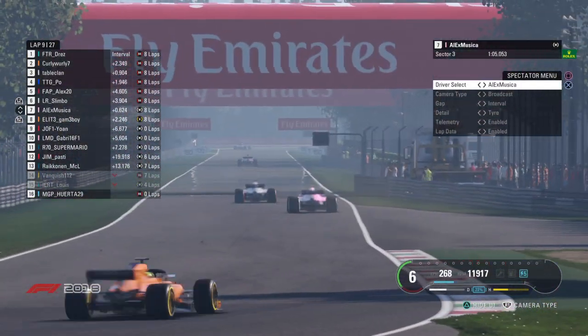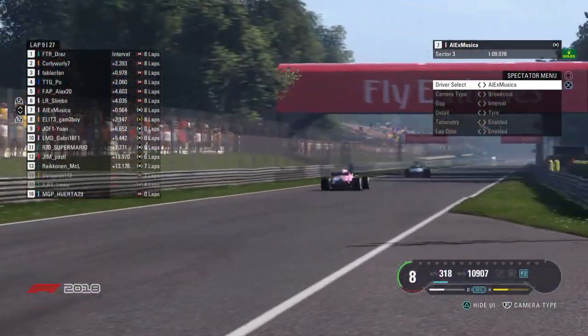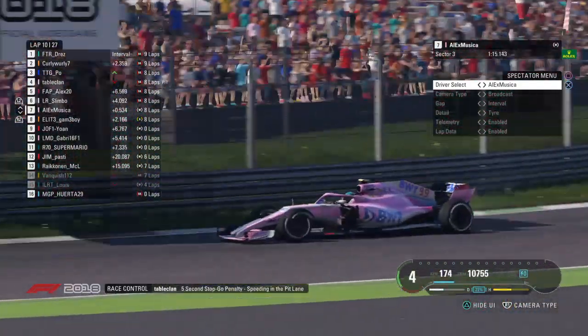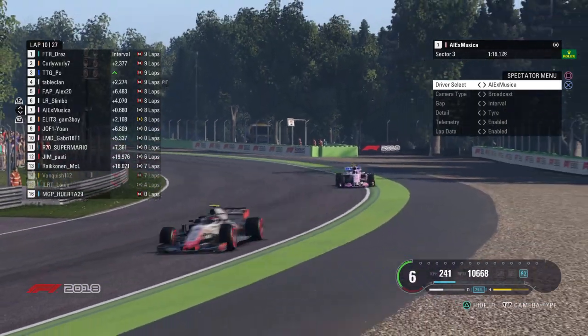Alex Musica then. Oh, that car really unsettled on the exit of Ascari. Managed to gather it back up, though. And still trying to close the gap on Slimbo, which he's doing. So even though that car was very unstable on the exit, he still managed to close up that gap.